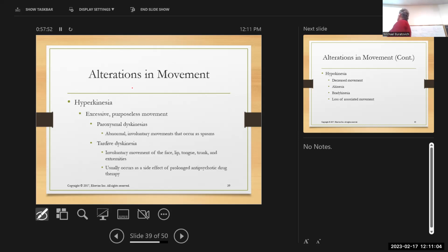Tardive dyskinesia is usually caused by medication, in particular antipsychotic medication. The first place you see tardive dyskinesia is in the face. It will usually involve movements of the tongue and the lips and things like that. That's usually what you see with tardive dyskinesia. First generation antipsychotics are more likely to cause it than second generation antipsychotics, but second generation antipsychotics can in some cases cause it, but first generation ones are the ones that usually cause it.